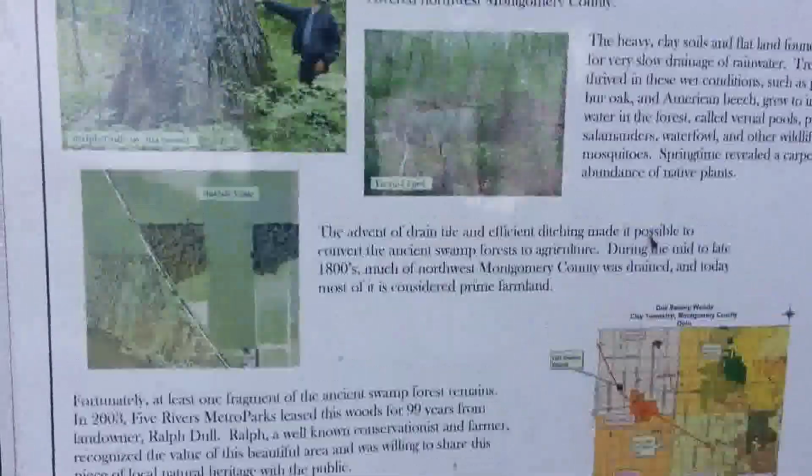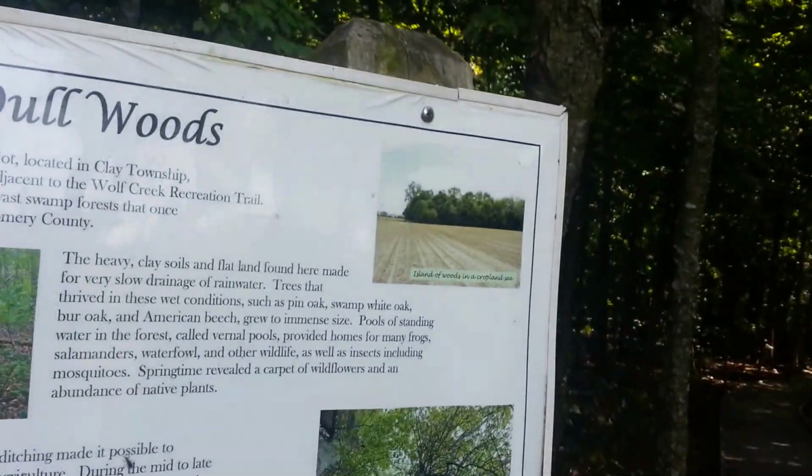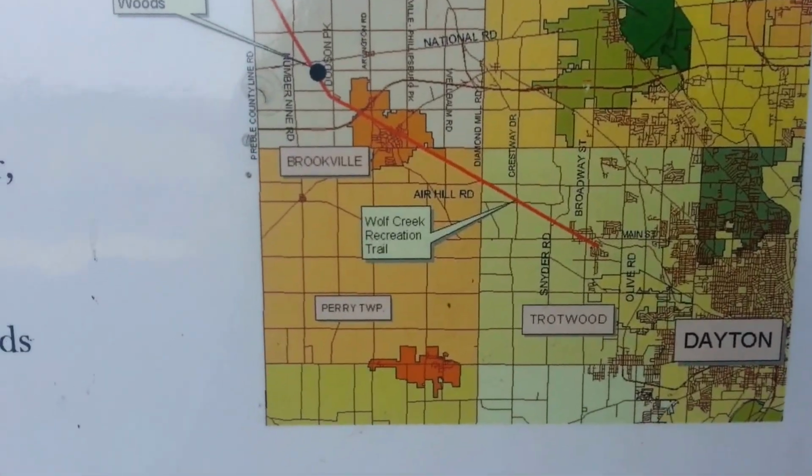So this was the Dahl Woods right here, named after Mr. Ralph Dahl, Vernal Pool. This is the location of it, just northwest of Brookville.